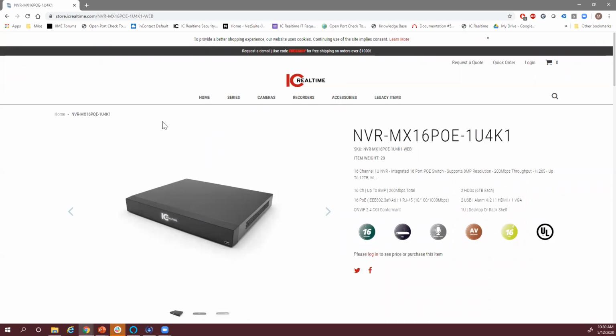You get one HDMI output, and now these do replace the NVR 708 and 716 recorders. One of the added bonuses with that is now the HDMI output is 4K. Previously with the NVR 708 and 716, you had support for up to 8 megapixel resolution, but the output was only 1080p, so you really couldn't utilize that on any monitor. With the NVR MX16 and 08 PoE, these are 4K video outputs now. So you can utilize these with up to 8 megapixel cameras at that 4K video output.